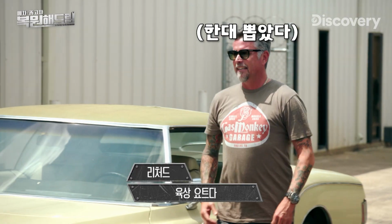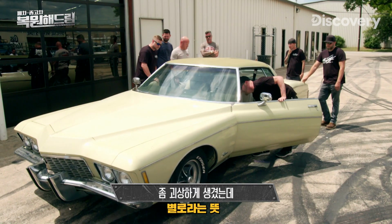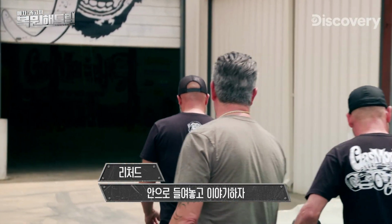Ahoy, Captain. It's a land yacht. That is a land yacht. '72 boat tail. They're kind of funky looking. It's only got 40,000 miles? That's what it's showing. Wow. We got a wide open door there. Let's put it inside and we can talk about it.